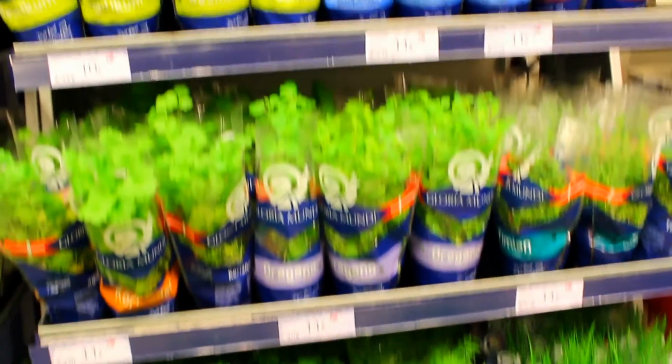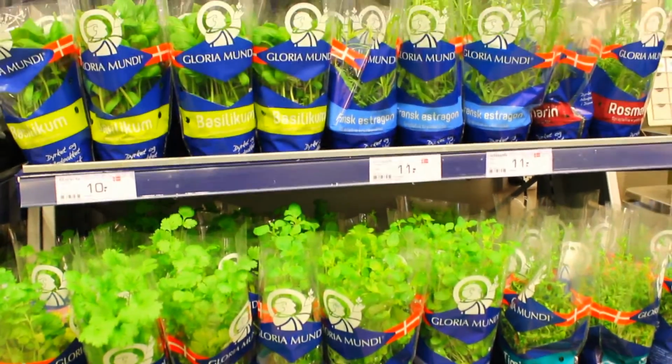Their fresh produce though isn't that good, except for their herbs and some of their salads. So we usually buy herbs from there to give to Pinky, my little baby bunny. Or he's not a baby anymore, he's 4 years old, but anyways.